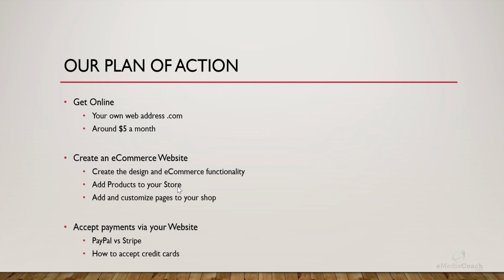First, I'm going to show you how to get online, and that involves getting your own .com web address. So for example, yourshop.com, and that's literally going to cost you around $5 a month. And that's the only thing that will cost you money. Literally for about $5 a month, you'll be getting an e-commerce website that's worth thousands and compares to other e-commerce stores that are built for thousands and thousands of dollars. And that's the only bare essential that will cost you money. So I'm going to show you how to do that.